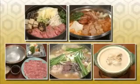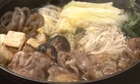So you see there are many different kinds of nabe and many ways to enjoy them. This time, we introduce the most popular nabe in Japan. If you plan to visit Japan in the winter, why not warm up with a steaming hot pot?